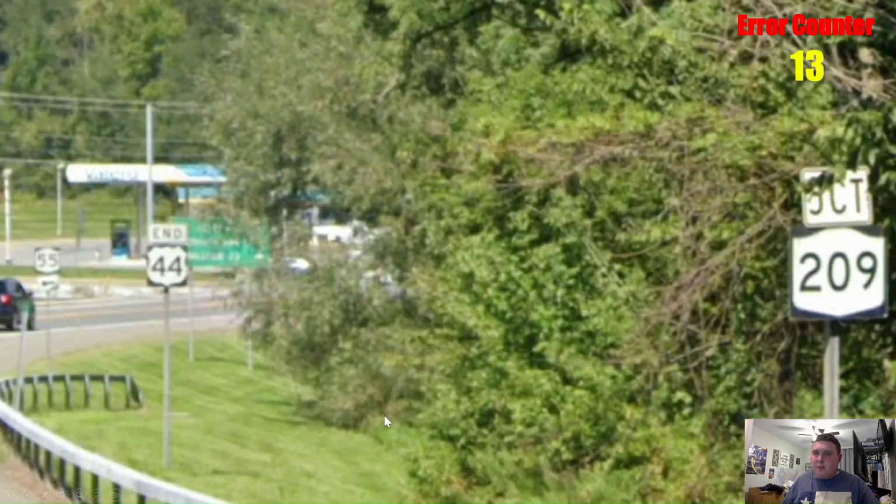Here at where US 44 ends, we get another error shield. This time it's for not US 44, but US 209. New York is making an error as New York 209. New York, what is wrong with you with all these errors? You're like Northern Georgia with all these errors. Why do you make them? But at least we do get an end 44 shield, so that's pretty cool, I guess.